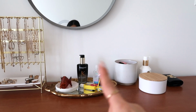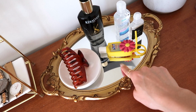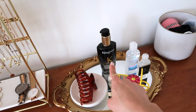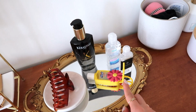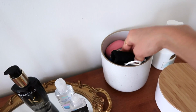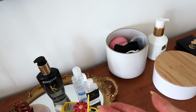And then the rest of the stuff here is hair and then masks and sanitizers. So this is a little gold dish that is actually a mirror that I got off of Amazon as well. But I have my hair oil here and then my hair clip. And then I have my hairbrush here as well. And then I just thought it'd be cute to put my little sanitizers here. And then of course I have my masks in this little pot. I think this is the cleanest way to make sanitizer and masks look aesthetic.